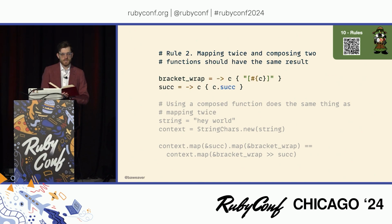Let's say we had 2 functions, one which wrapped a character in brackets and one which got the next successor character afterwards, to where a.successor would end up being b. And let's take back our example of hey world and our context here for an experiment, and test that mapping twice to each function separately returns the same as if we compose the 2 functions.